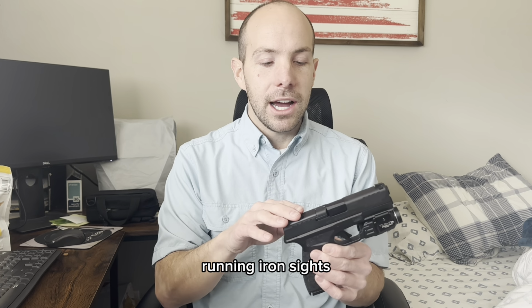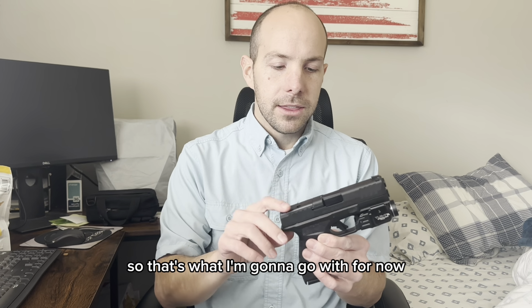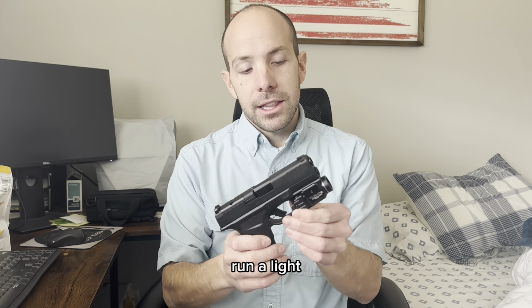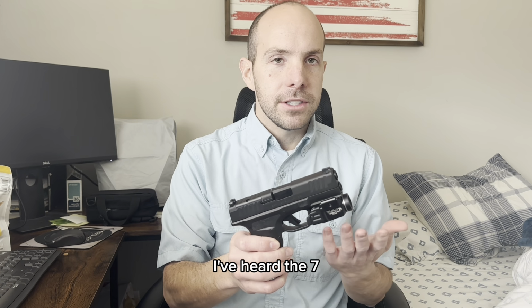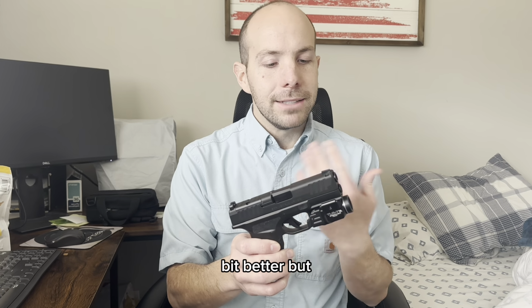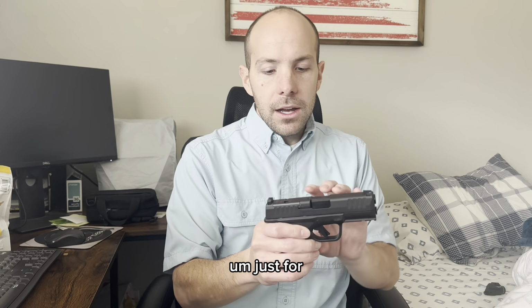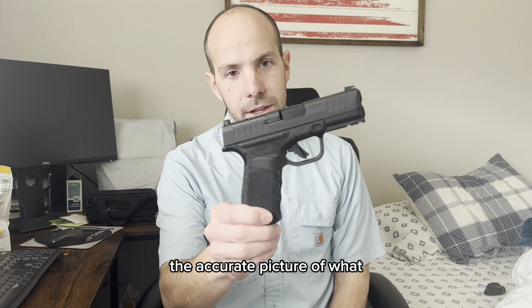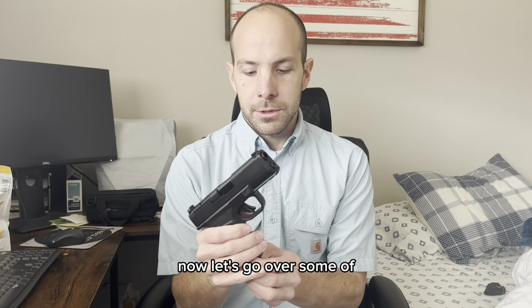For now, I'm just running iron sights. That's where most of my training, most of my shots are through, so that's what I'm going to go with for now. Like I said, I do run a light. It's the TLR 7A by Streamlight. I've heard the 7 sub would fit a little bit better, but that's what I have for now. I will take this off though, just for the rest of the video, so that you have the accurate picture of what the Hellcat Pro looks like. Now let's go over some of the features.